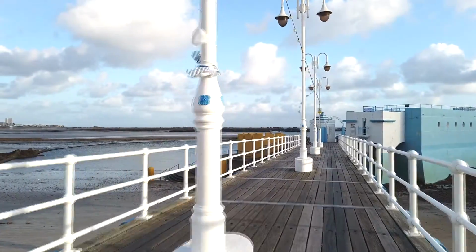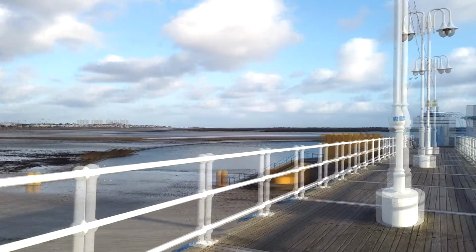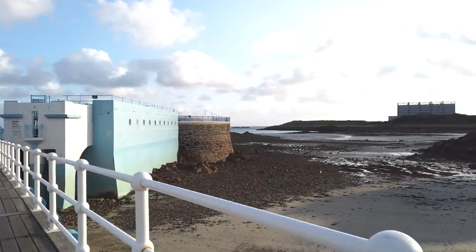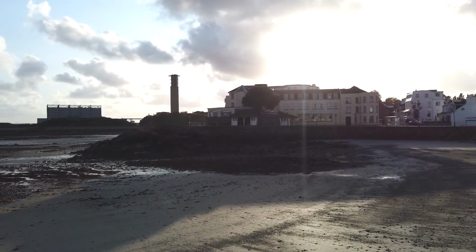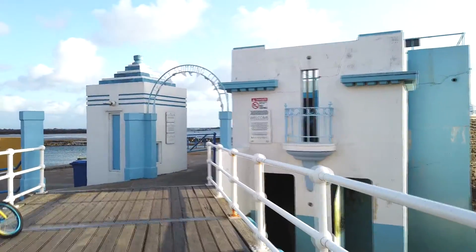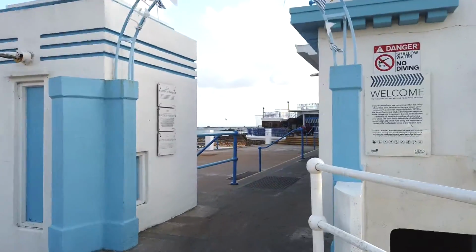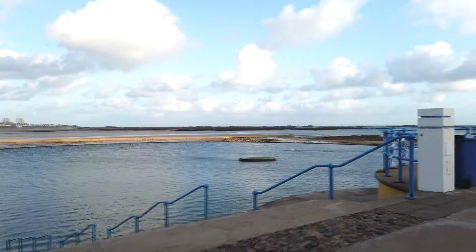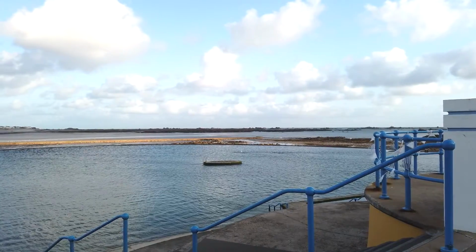Lido, people just swim down there. So they built that little wall. There's actually people swimming there. Unbelievable. Must be freezing.